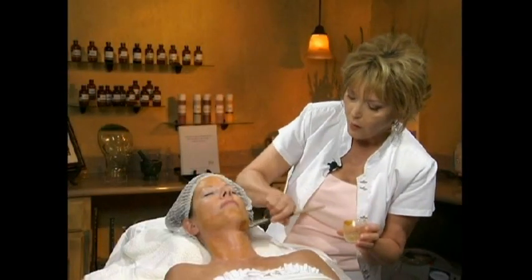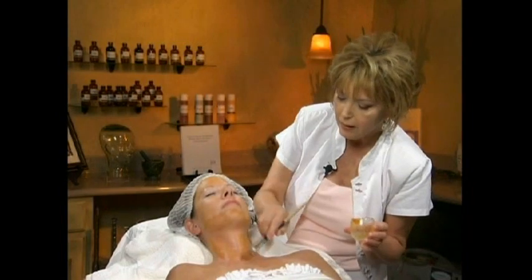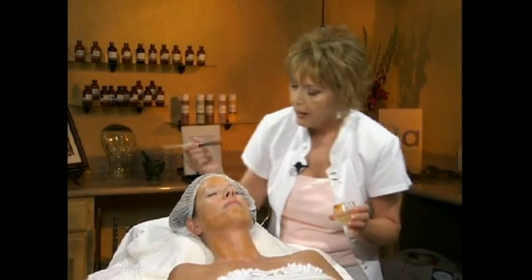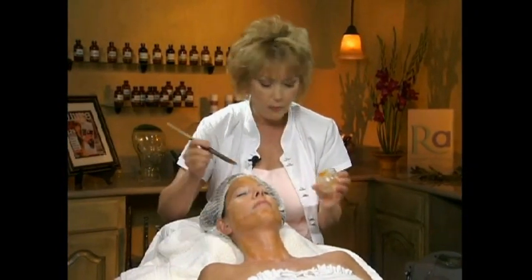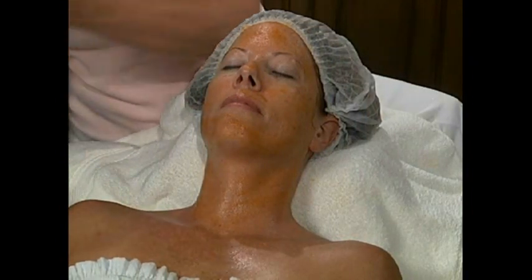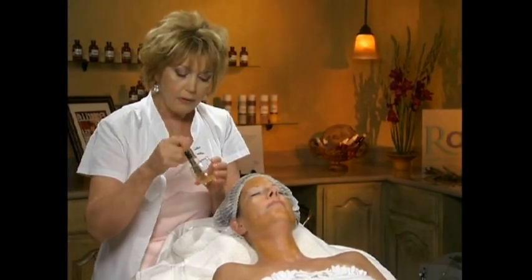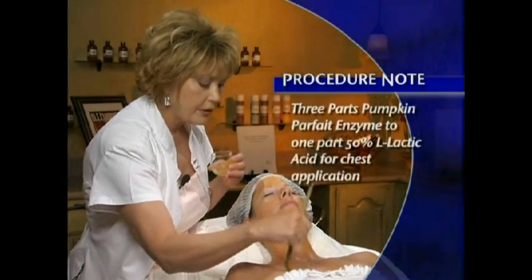And you want to really watch when you're working with your pumpkins. Some people, even in this low strength intensity of 10%, can only handle it for a few minutes. And because we have boosted it with the 20, it's going to have a little more activity. So now I've got this mixture, which has the 50% with the pumpkin parfait. And I'm just going to spread that on nicely onto the chest area.